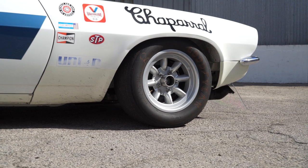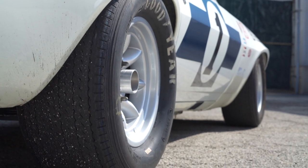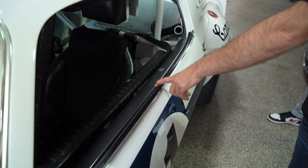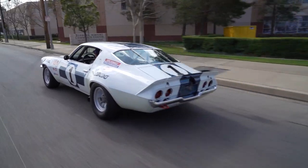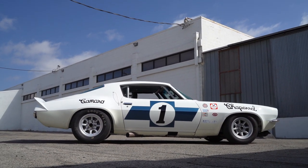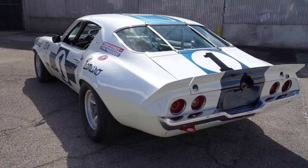And are these bias ply tires as well? These are what they call blue streaks. Okay. So they're like a slick. Now this was shocking to me, seeing that there's actually glass in the door. Yeah. Again, they wanted the car to simulate a street car. A street car. So you have to have rolling windows up. Obviously you race with it down. Sometimes we'd have a window net for safety. But this is, like you said earlier, race on Sunday, sell on Monday.